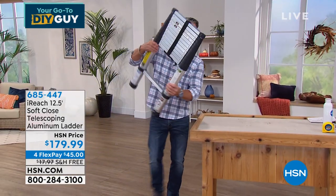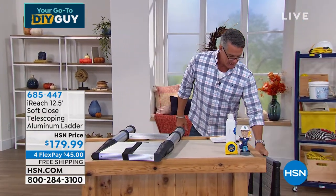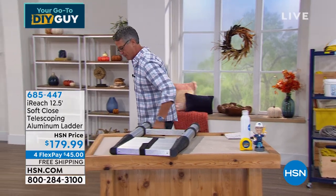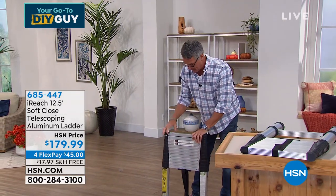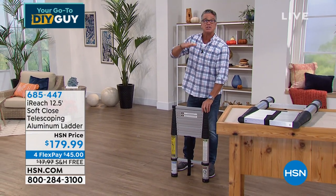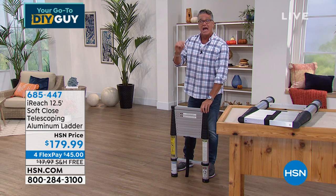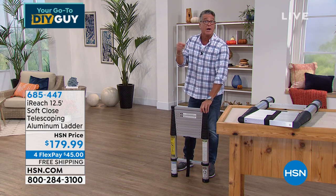All right, you're looking at me, you're going, no way. That can't be a 12 and a half foot ladder. I got one right here, and I'll show you how cool it is to use. I'm gonna bring it right over here. It has a little hook and loop closure. You take that apart, and as I raise it, you'll hear each rung lock in. And once it locks, it cannot go down until you release the safety valve. There's one on each level.